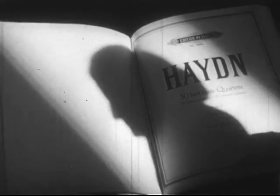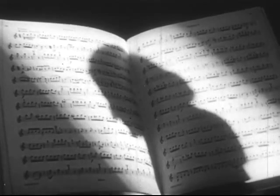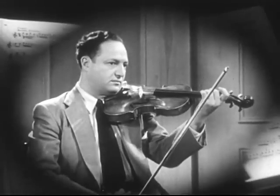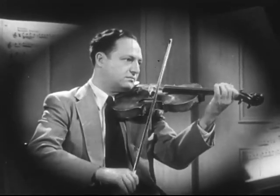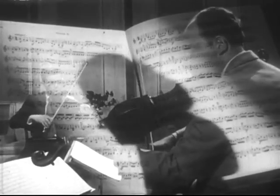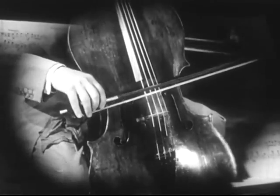A little later, you're going to hear the Fine Arts Quartet in a concert, where it will play the finale movement from the Haydn Quartet in C major. Here are a few interesting things to watch for. To begin with, the theme, played by the first violin. The second violin and viola pick it up. And here, the cello takes over.